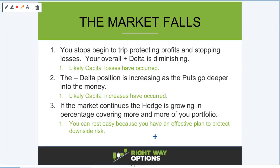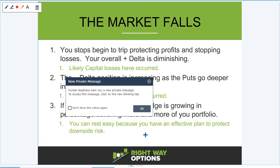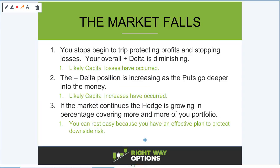My charting platform TC2000, they're doing a major upgrade today. Their servers are down, so I can't even show a chart today because it's not available. But if you go on the website, there's plenty of examples of trades that we've made, great things that we've done. You can ask anyone that's a Right Way Options member. We do well in Right Way Options.